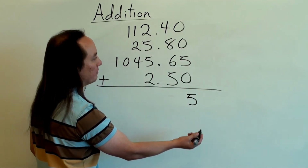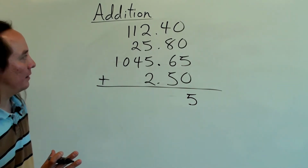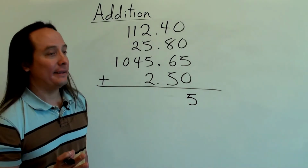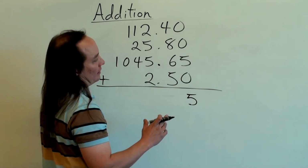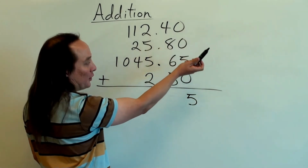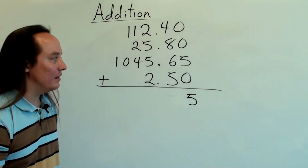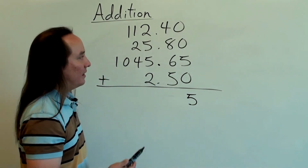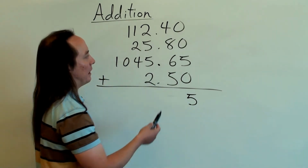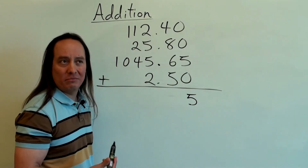Okay, next column. Do you guys see patterns in that next column anywhere? I see a 10. Do you guys see a 10? I see that my 10 could be the 4 and the 6. 4 and 6 is 10. Plus 8 would be 18. Again, adding things to 10 is real easy. So I have 18 here, and 18 plus 5 is 23, right?